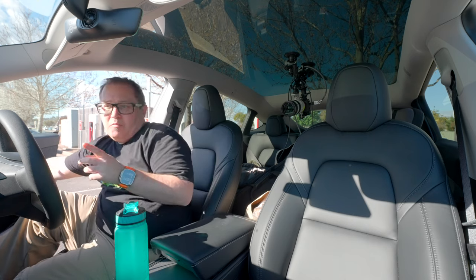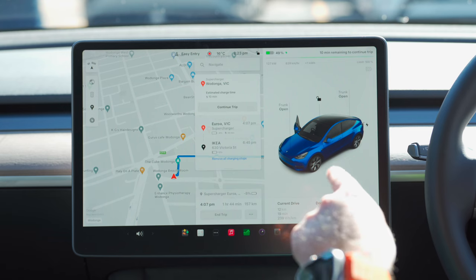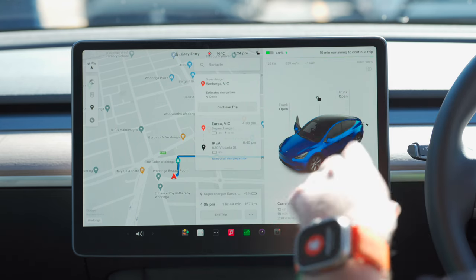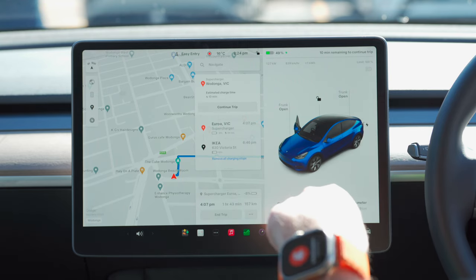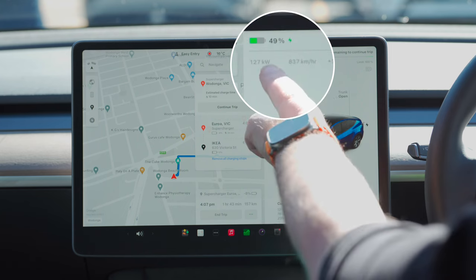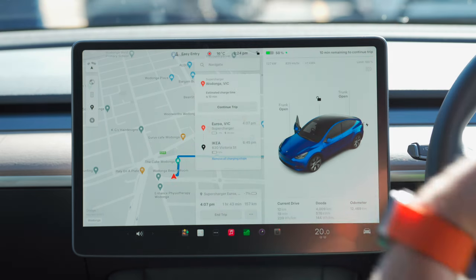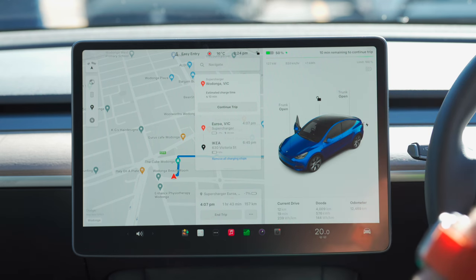So just quickly, I thought you might be interested to see what sort of charge speeds we're getting. Now, because the car is already at 49%, we're probably not going to charge particularly quickly. So this car can charge at 170 kilowatts, I think. And we're only charging at 127, which is pretty good. And see, there you go. It says 10 minutes remaining to continue trip.